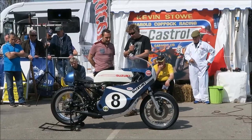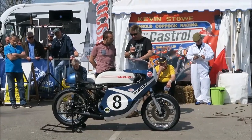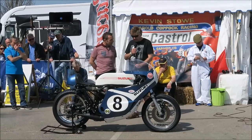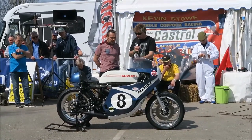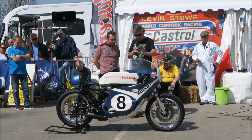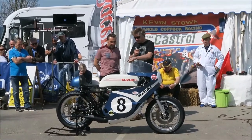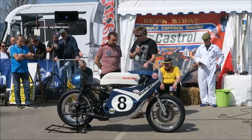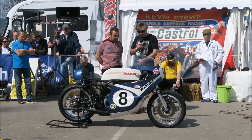We've had to get the port timing correct. You put a 5mm plate underneath the barrel and then plane 5mm off the top to compensate. 38mm carbs on it, again 24mm standard. So Alf did all the frame mods. He made the tank, the seat, the exhaust. A guy called Dave Swarbrick sort of bought a kit for him. Alf rolled it all up.